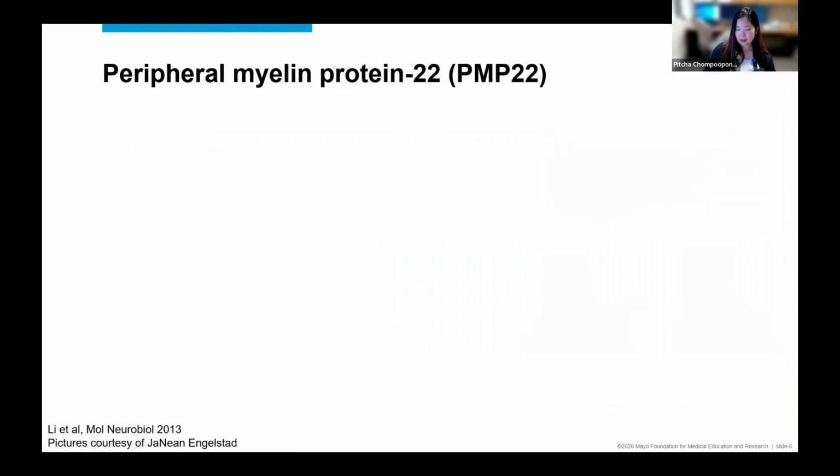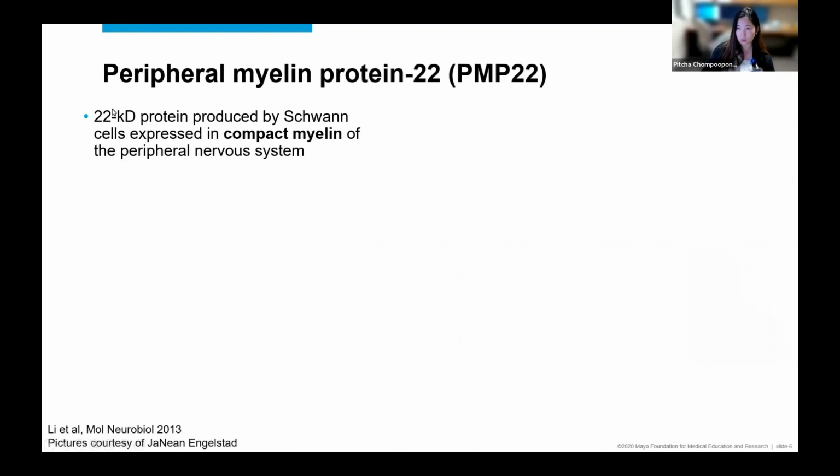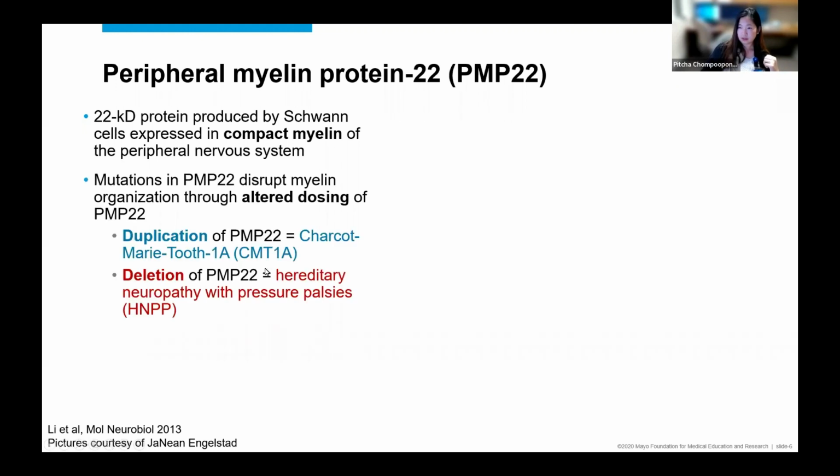So now let's talk about the PMP22 gene and the diseases. So PMP22, 22 is the weight of the protein. So it's a 22 kilodalton protein produced by Schwann cells that are expressed in compact myelin of the peripheral nervous system. So if you think of a nerve as electric wires, then the wire itself is axon, and then the myelin is the insulation of the wire. So mutation in this gene can cause two different diseases. If the gene is duplicated, then it can cause Charcot-Marie-Tooth 1A or CMT 1A. If the gene is deleted, then it causes a different disease called HNPP.